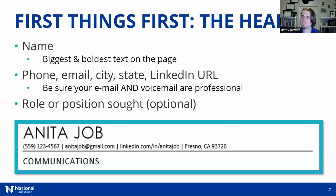We used to put full address in these. We don't really do that anymore. It's just superfluous information. We don't really need it anymore. City, state is common. I'll even leave out city, state sometimes if you're applying somewhere where you do not currently reside and that may bias them against you. It's not a local. They might have to move. That might be complicated. I'll leave city, state out even sometimes just because I don't think it's important information for them to make hiring decisions based off of.